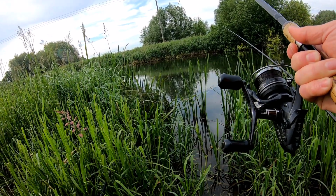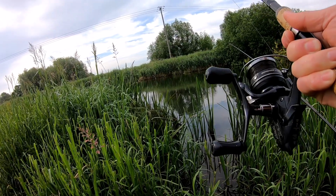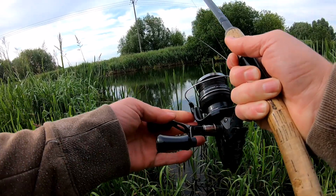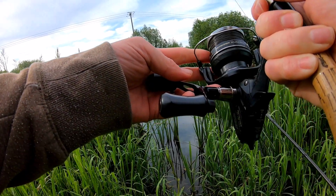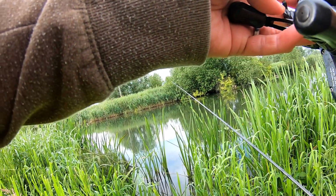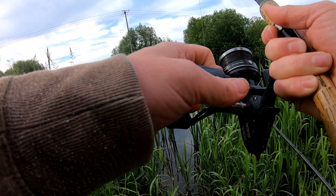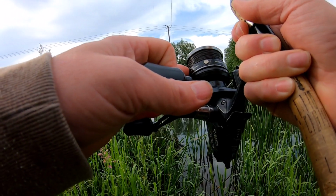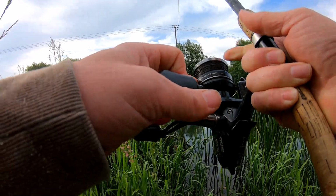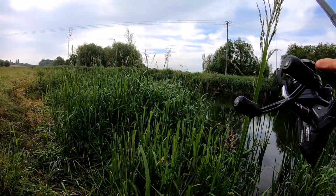I don't know what's happened to my lead clip and swivel, but my lead's right up the line, so I think on the take it must have been slightly snagged. But yeah, let's just hopefully get this fish in. It's putting up a good account for itself. I think it's got in the weed a bit, which is not great news. Let's go downstream and see if I can convince it to move.